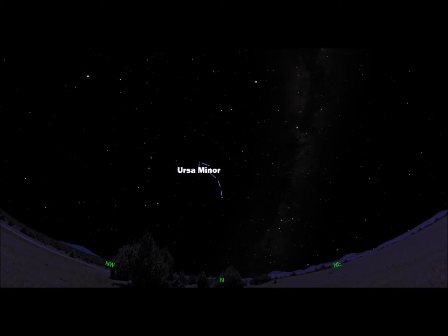So technically Ursa Minor is the official name of this constellation, but the Little Dipper would be the asterism matching the Big Dipper. If I clear out all the lines here, please notice that these stars here in the middle of the Dipper, or Ursa Minor, are very, very dim. It is likely you will not see those in the nighttime sky.